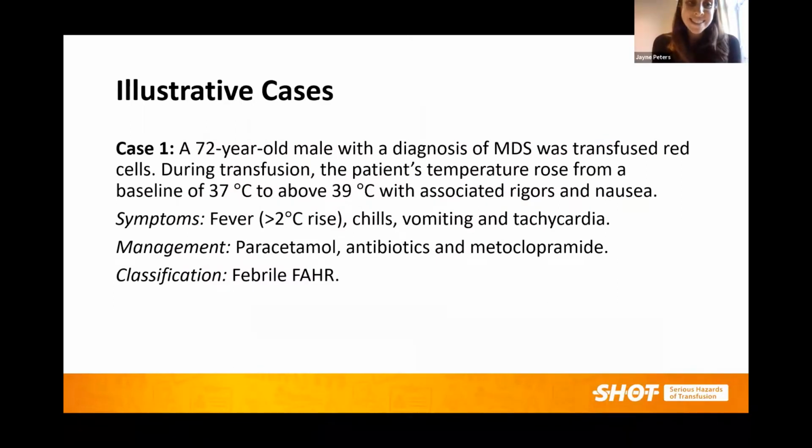Thank you very much, Janet. As Janet just said, I'm going to go through a series now of illustrative cases, and these cases are going to reinforce some of the messages we've just heard. First and foremost, that febrile reactions should be treated with paracetamol, yet in almost half of the cases, we're seeing the addition of antihistamine and steroid. The other thing I'm going to emphasise is the classification. As Janet just said, 40% of the cases submitted to the FAHR chapter, we as an expert group have to reclassify. So it's just going through what we're looking for, what the criteria is, and how to submit these cases to the right groups.